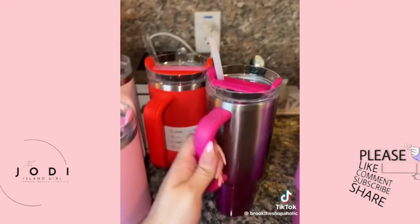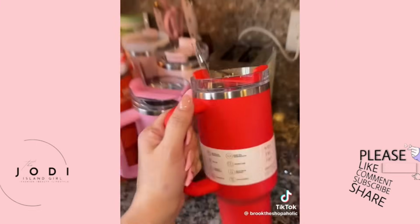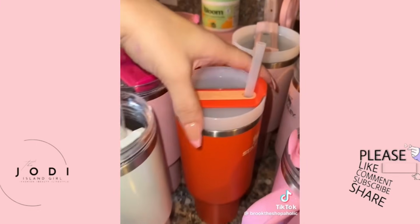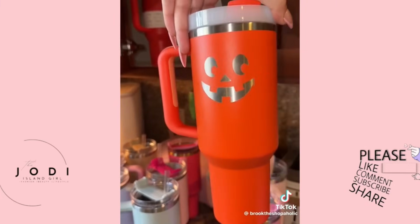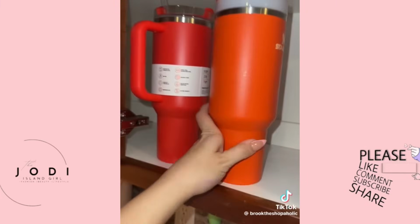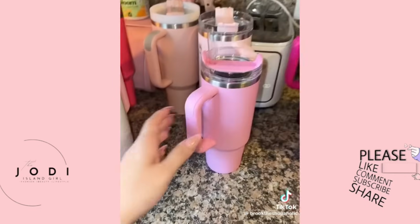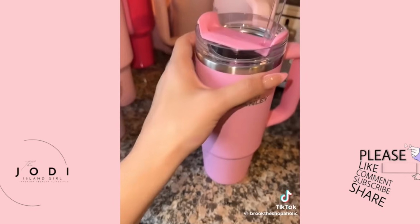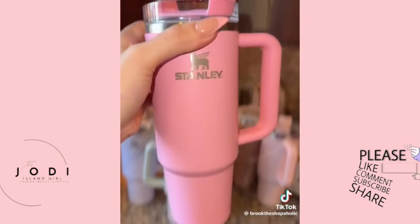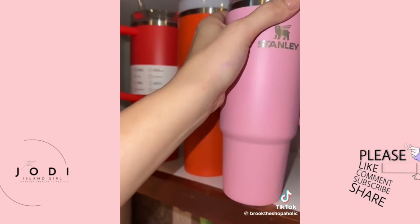This one can go. This one can go. This one I'm going to keep because it's my only red one and I just got this one for Valentine's Day. I'm also going to keep this orange one. I used it on Halloween and I love that it's festive and pumpkin-y, so I'm going to keep the orange one. I only have one 30 ounce and this is my favorite shade of pink that the Stanley has ever come out in, so I'm going to keep that one.